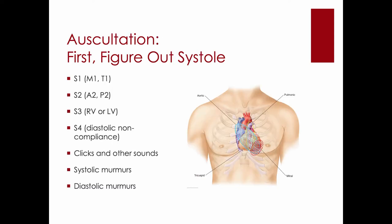So we're going to start by figuring out systole. The first thing you have to do is listen for systole, and you know systole is the lub in lub-dub, right? Now, where do you hear the heart sounds best? Remember, you hear the aortic valve and the pulmonic valve best up here. But that's not where you hear the first heart sound. You hear the first heart sound best here, at the mitral site, because it's louder than at the tricuspid site. So the mitral site is the best place to hear the first heart sound.